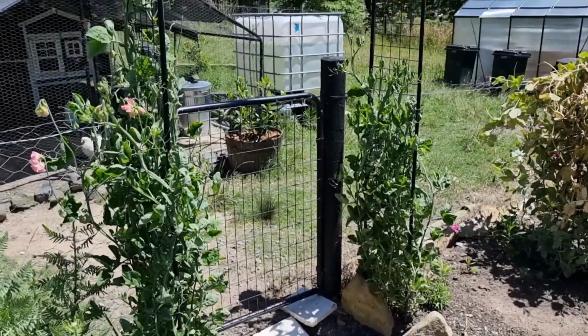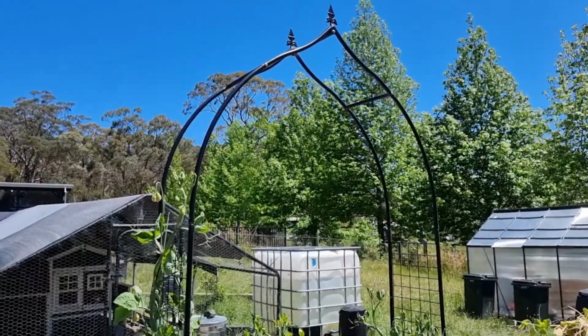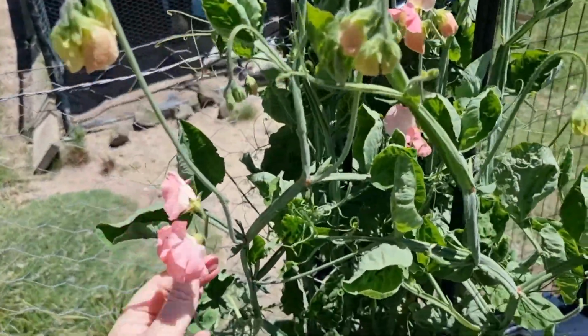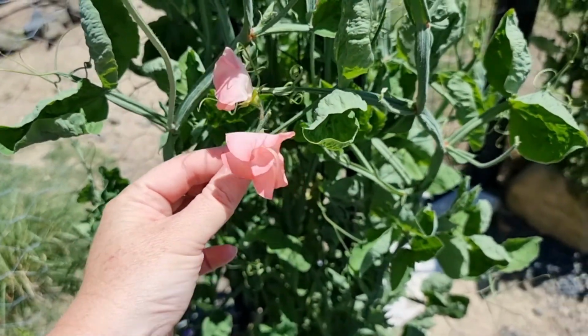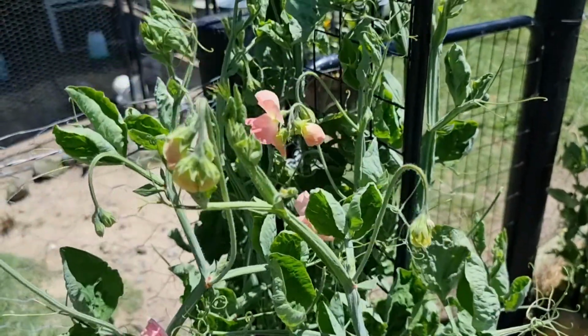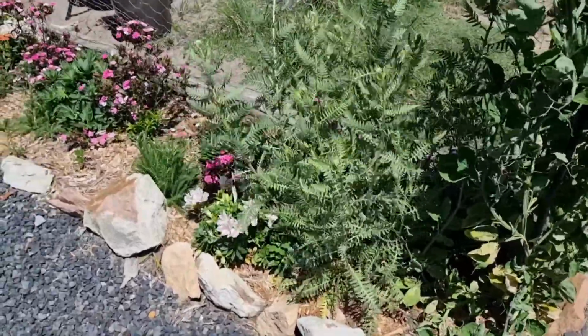And just over my arbor here I am growing sweet pea Valerie Harrod, which is a beautiful, beautiful pink. So that's the sweet pea Valerie Harrod. They will continue to flower prolifically. They've just started now.